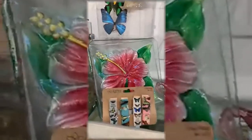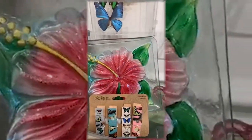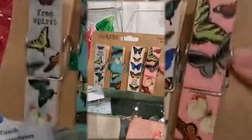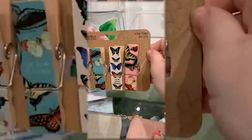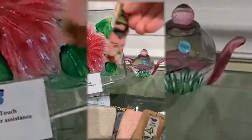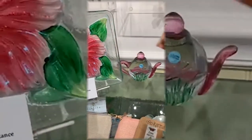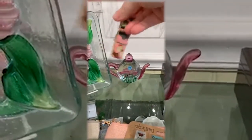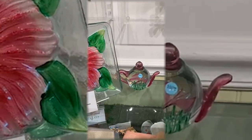New also from that company, the glass teapot, yes, I will show you. I will not forget because it's right here in front of me. I'll show you that. It glows in the dark. It's really cute. These are chip clips. You get a set of four for $19.95. They're printed on both sides. So they're really laundry clips on steroids. Super strong and functional. So you get a set of four for $10.95.